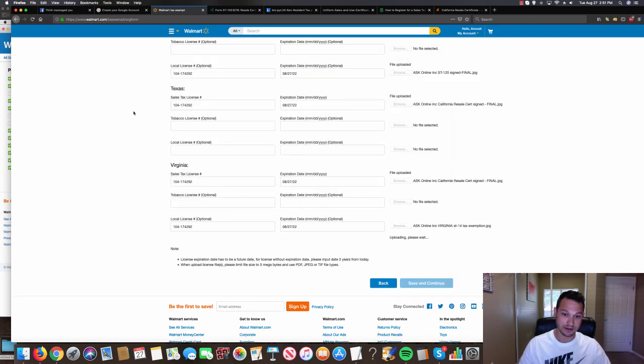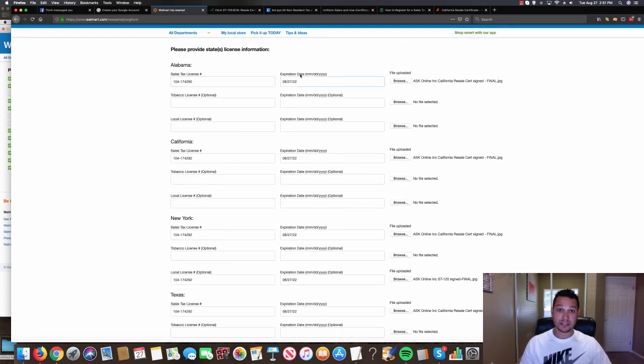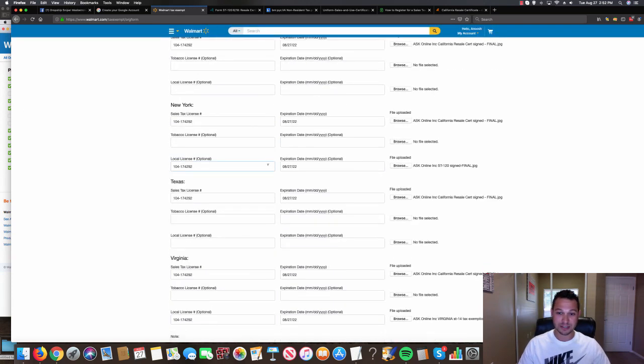Which is right here. Okay, and of course you're going to have a lot more boxes to fill out, and this is why it's critical that you have all your documents set aside, you have everything ready, and you're ready to just fill this out, because if you don't do it fast enough, the system will lock you out, or it'll log you out of their system, and you'll have to do it all again. Okay, so have the documents ready, and just fill it out like this. It's a very simple process, guys.